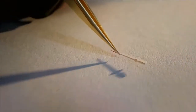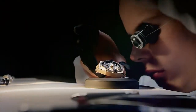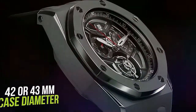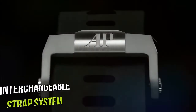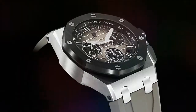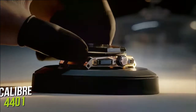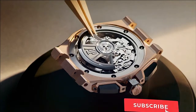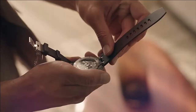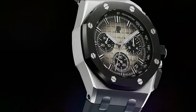Since its creation in 1993, the Royal Oak Offshore Collection from Audemars Piguet has defied established conventions, offering a sportier and more rugged take on luxury watches. You can get a watch from this collection in either 42 or 43mm case diameter, and its interchangeable strap system will allow you to customize it to your liking. It has an 18-karat pink gold case and black ceramic bezel, along with a glare-proof sapphire crystal case back, and Caliber 4401, which is visible through the sapphire case back. With a combination of hard materials, ergonomic build, latest generation flyback chronograph, and distinctive looks, the Audemars Piguet Royal Oak Offshore is an outstanding timepiece for sure.